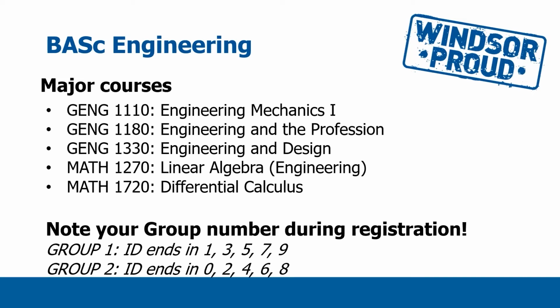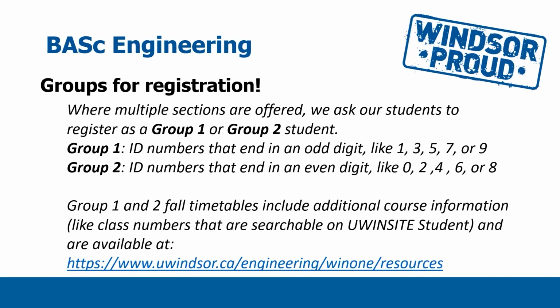Now, we need to divide our engineering students into 2 groups. If your student ID number ends in an odd digit, like 1, 3, 5, 7, or 9, then you will be a group 1 student. Group 2 students have an ID number that ends in an even digit. So what that will mean is that when you see a course with multiple sections offered, we will ask you to be in the section that is designated for your group.